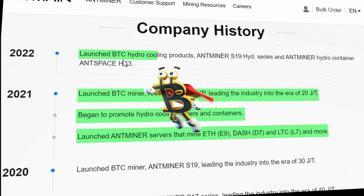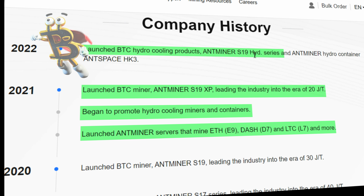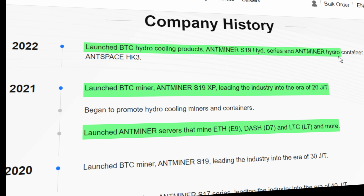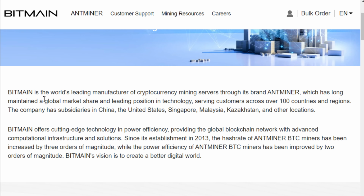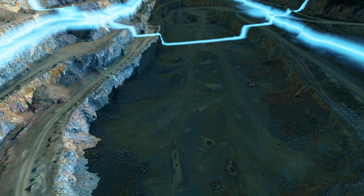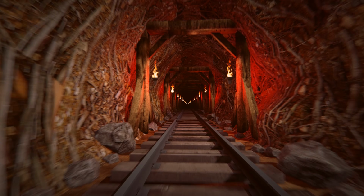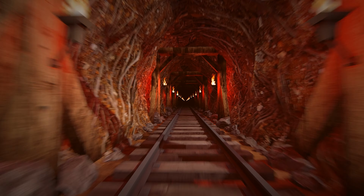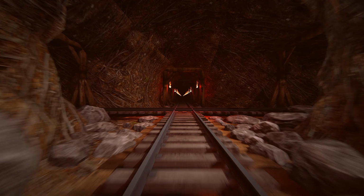And then in 2022, they launched the BTC hydro cooling products, the Antminer S21 Hyd series and the Antminer hydro cooling AntSpace HK3. So who is Bitmain? Bitmain is the world's leading manufacturer of cryptocurrency mining services through its brand Antminer, which has long maintained a global market share and leading position in technology, serving customers across over 100 countries and regions.